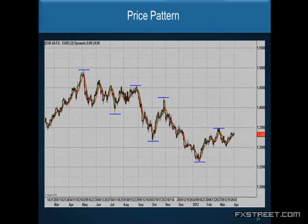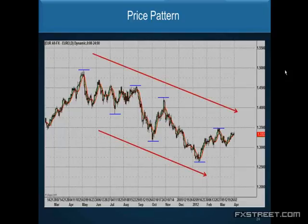Now, we talked about direction. We really didn't talk about price pattern that much either. Price pattern is pretty simple. It really is pretty simple stuff. Take a chart, mark the isolated highs, mark the isolated lows. There's your pattern. Draw a channel line, and boom, there's your pattern. It is that simple. Now, we drew this back in April. That's 9 months ago. What happened?